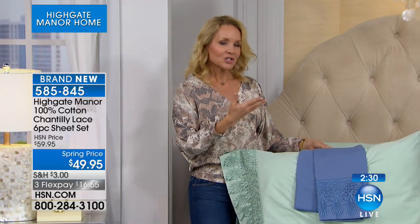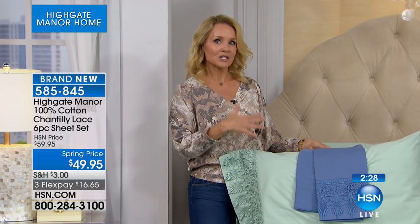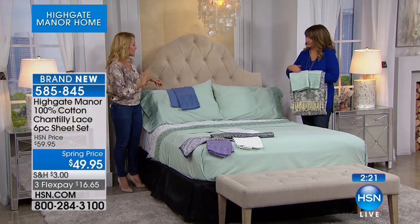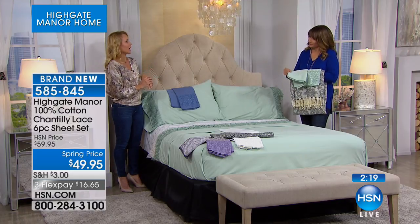And again, as Siobhan was saying, the extra pillowcase makes for a great layering piece, either the one that you put your face on at night or just to kind of use in the back, to kind of prop those up. I'm not a two pillow gal on my bed.